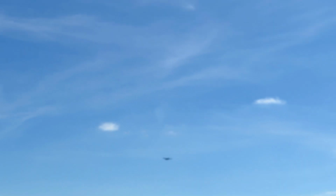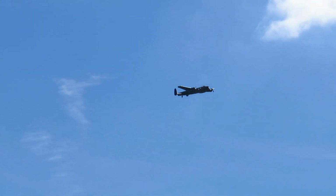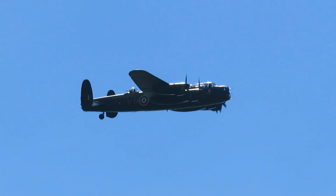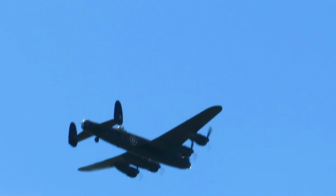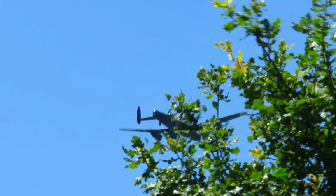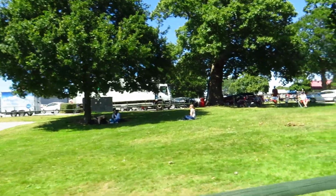Well, that came out of absolutely nowhere. The camera will focus. Come on, focus. Yeah, it's the Lancaster. Well, that was just a completely random thing that happened to turn up.